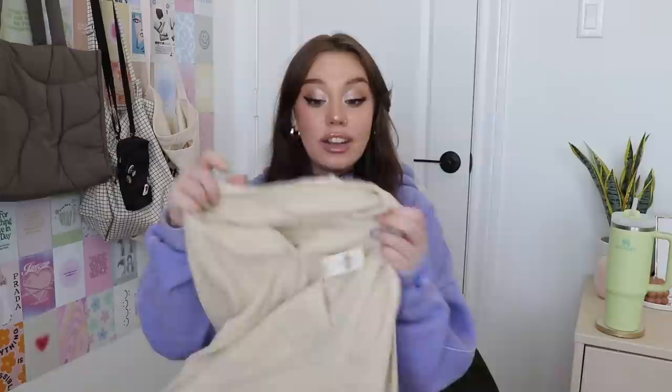These run really oversized. I got a medium in this and it's really long. It's definitely an oversized fit. Along the collar and just along all the seams and the hem of the shirt, it's distressed. And I think the vibe is so good.